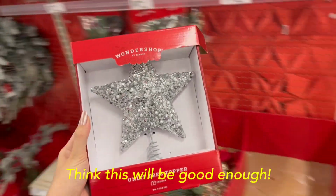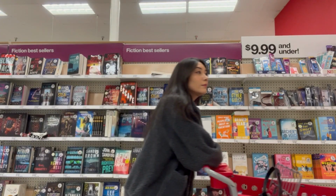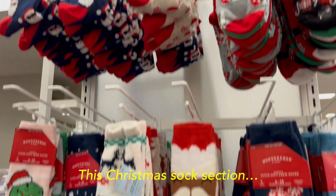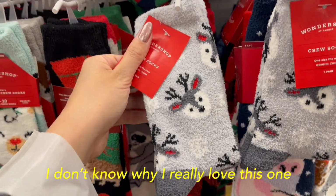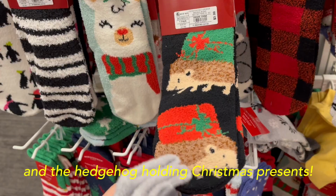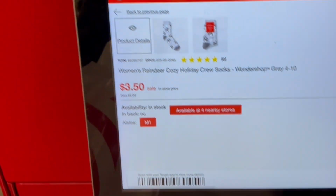This will be good enough. This Christmas sock section is out of control. I don't know why I really love this one. And the hedgehog holding Christmas presents. Oh, heck yeah. I'm getting these.